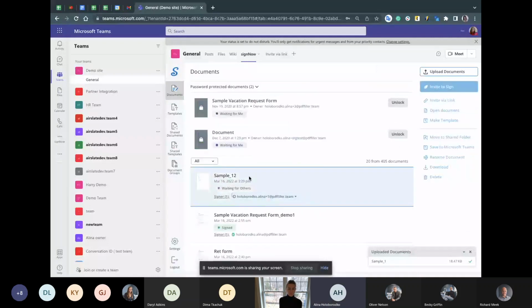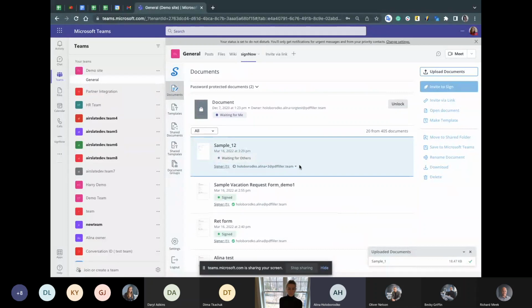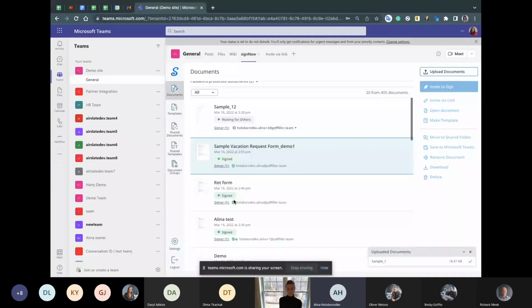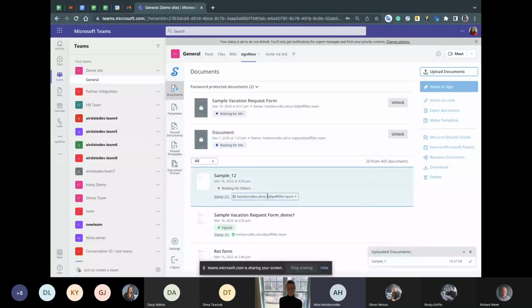So I can see here on the document tab the status of all the documents that I have in my account. So this one's particularly waiting for others, this one I signed, and all of that. I can filter it to see all of the documents, signed documents, waiting for me, waiting for others. This is the document, if I send it over and I insert the password, it's like this password document, and I need to unlock it in order to sign it over.